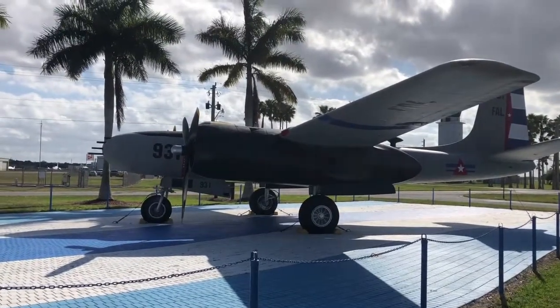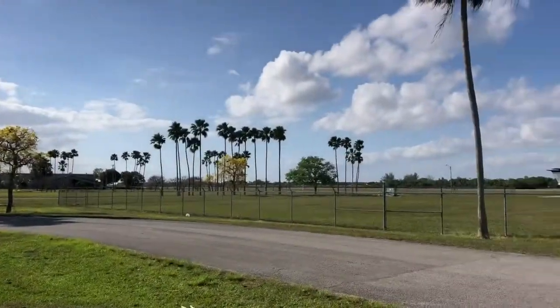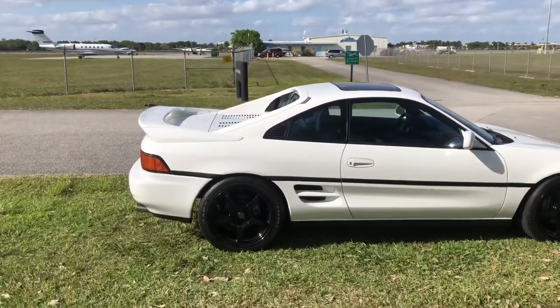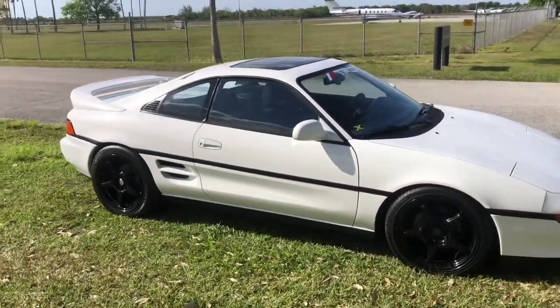So it's such a nice day here in Florida and at the airport, so I figured I'd get some shots. So I figured this is the best time to feature the car. So here's a look at the MR2. It's a 1993 SW21. So this is what the car looks like. That is what our 3S GT motor is going to go into.